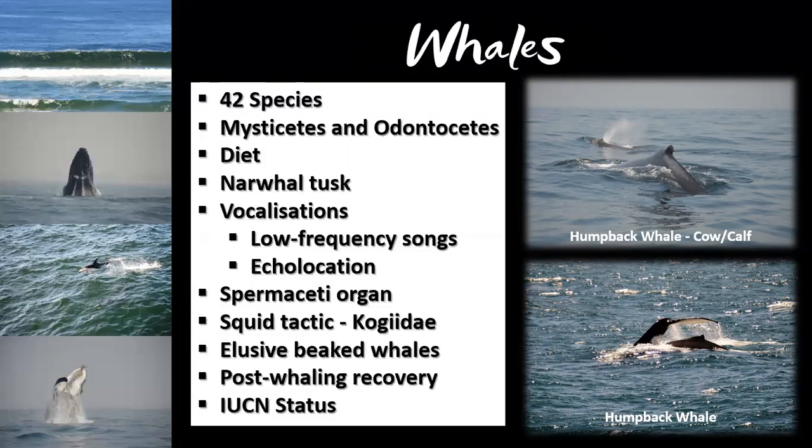The 2 Kogia species also share a unique feature. When startled or distressed, they release a reddish-brown liquid, forming a cloud in the water and allowing the whale to escape by distracting the predator, like the ink of a squid.